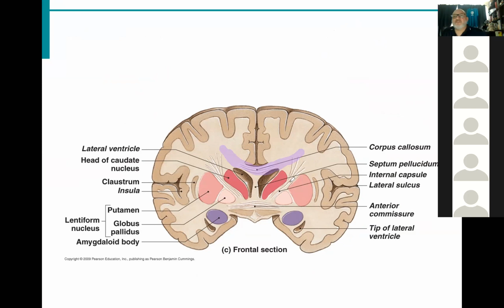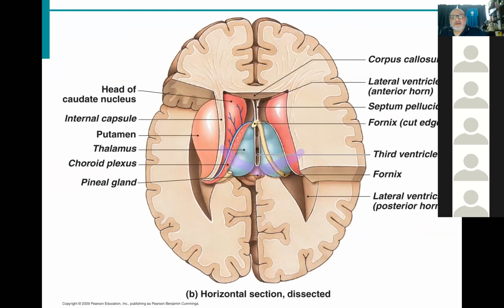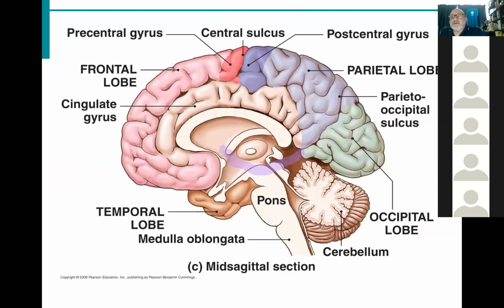So here we see it from a coronal section. And like I said, here in a sagittal section, we see it as well. So this is the corpus callosum. And notice that right below the corpus callosum, we can find the fornix as well.